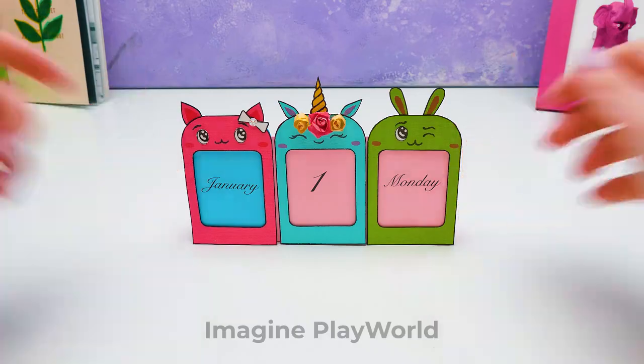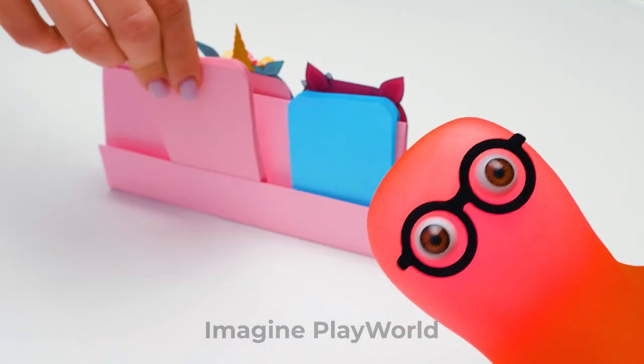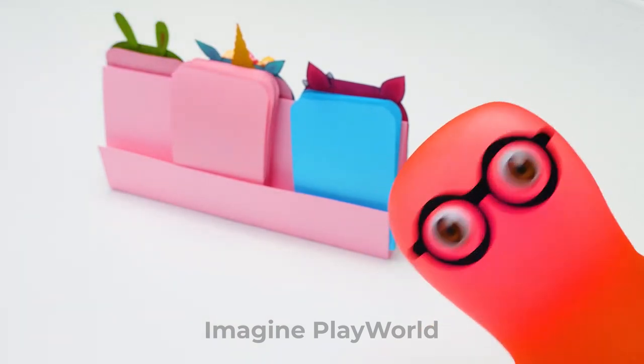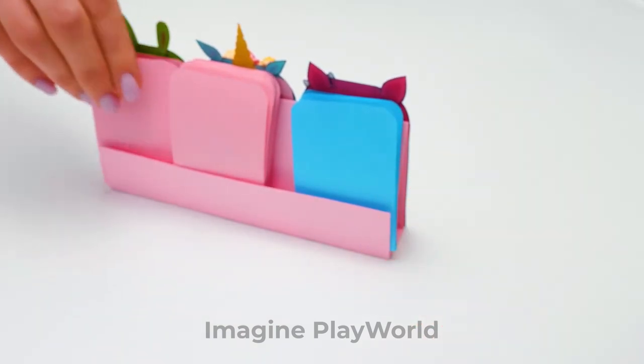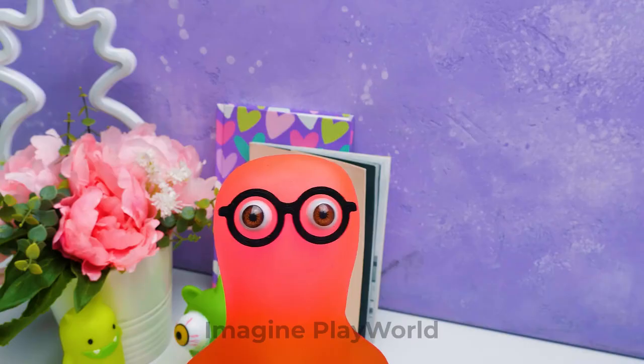Cool! We can store the cards right here in this back pocket that I made beforehand! Simple? Yes! Genius? Definitely! Hey, my shy, slimy friend! How about a new ruler?